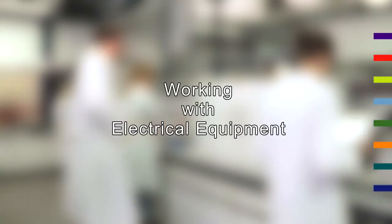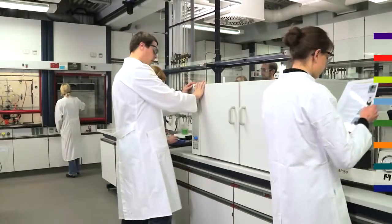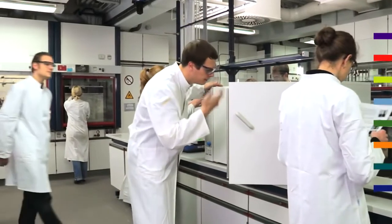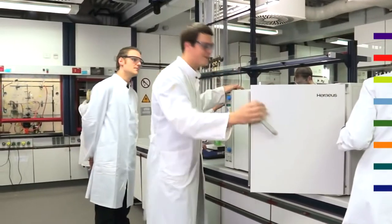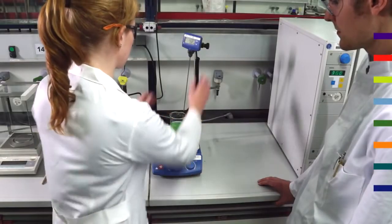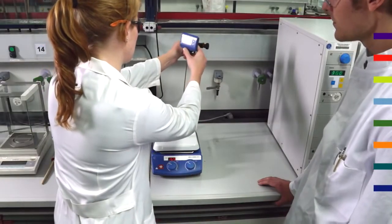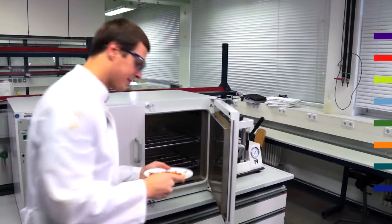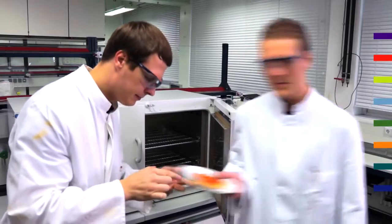Working with electrical equipment. In laboratories, electrical equipment is often used. In this situation, accidents with electricity can happen. You should bear the following points in mind when working with electrical equipment. Electrical equipment is to be used in accordance with its intended use.